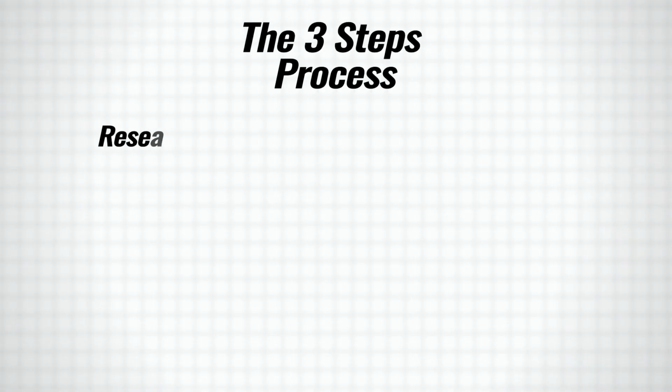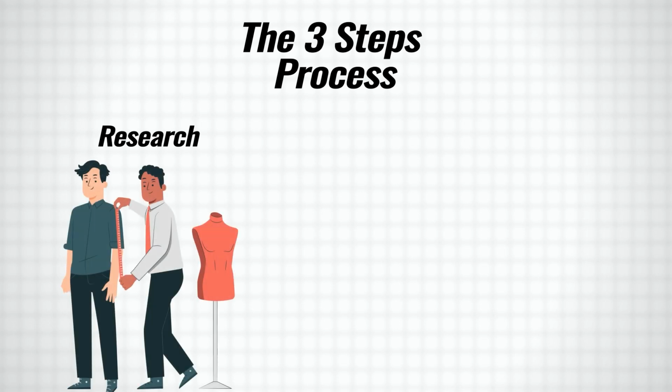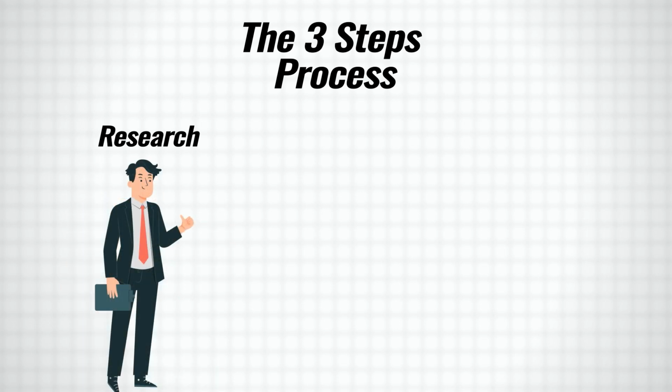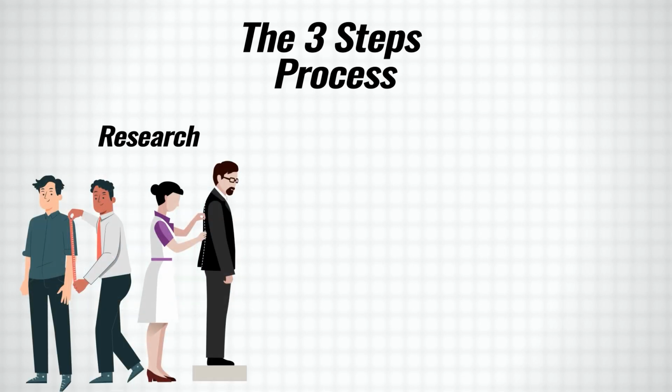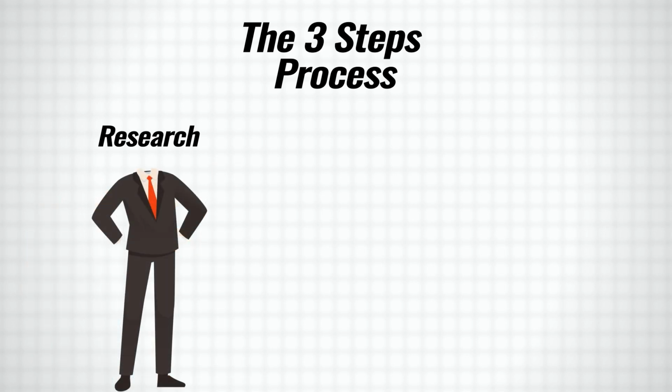First, you need to research the product. Since you already have your ideal customer, it's time to see what they're saying. By engaging with your ideal customer, you'll learn exactly what they're looking for and what their pain points are with similar products. This way, you can create a product that solves these specific problems.